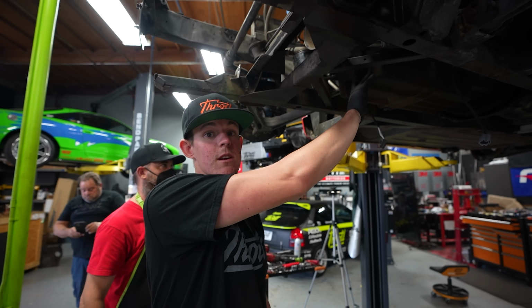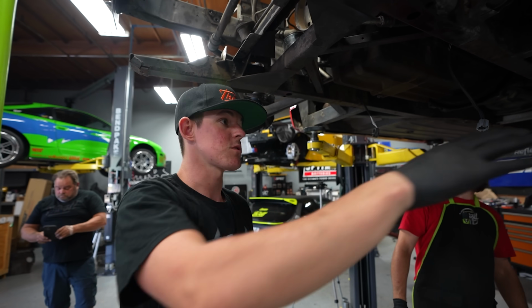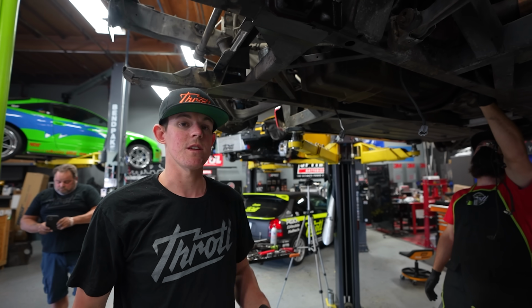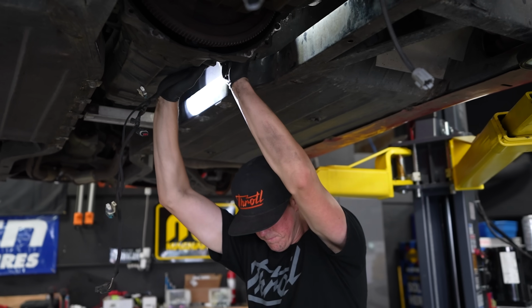This is a heavy motor. I don't know if we can lift the trans and the motor on the setting that's going to allow us to reach out that far. That might not end up being too ideal for the engine crane, so you might end up dropping the transmission first and then pulling the motor out with the trans off.